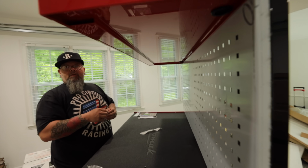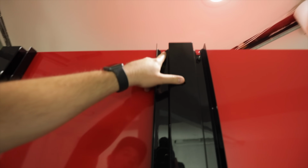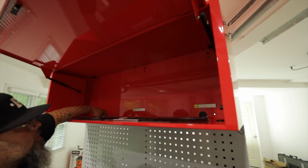Check this out. Put lights underneath this. Oh, you know we're gonna have, hey G, turn that on. So you guys see the tabs here? That's literally just what holds it up. And then I assume once Brian gets that opened, yep, you got all the accessory holes.